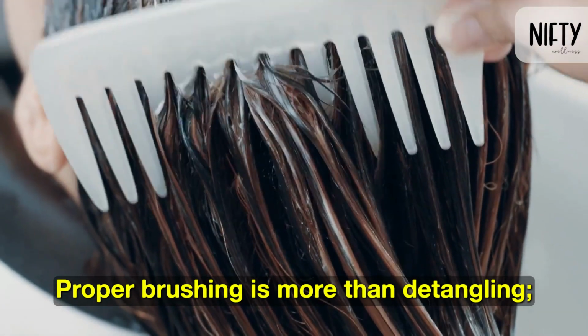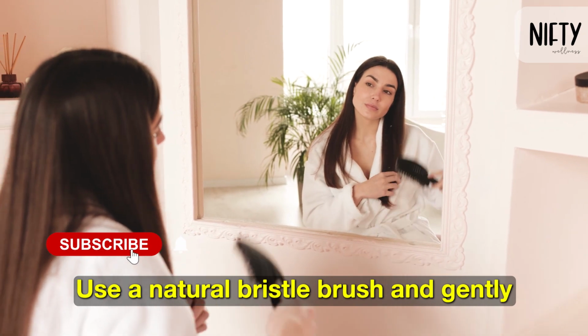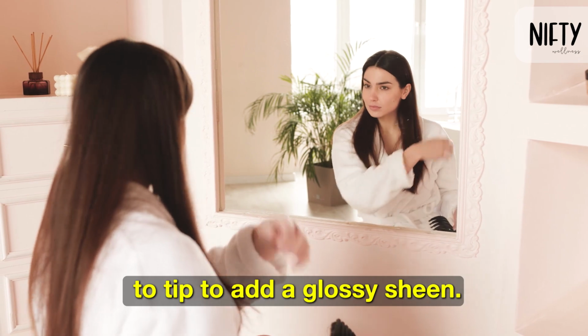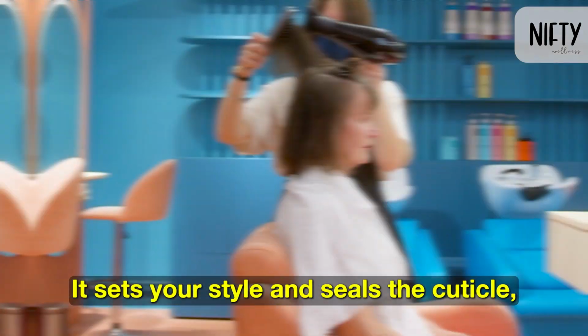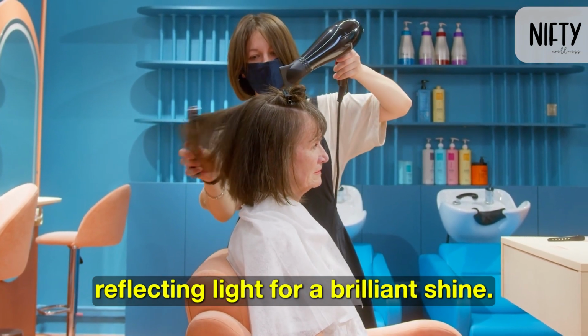Proper brushing is more than detangling, it's a secret to shine. Use a natural bristle brush and gently distribute your hair's natural oils from root to tip to add a glossy sheen. After blow drying, switch to the cool shot on your hairdryer. It sets your style and seals the cuticle, reflecting light for a brilliant shine.